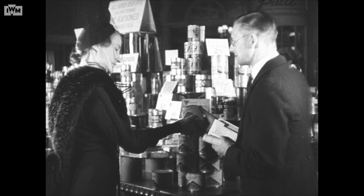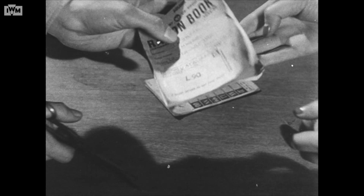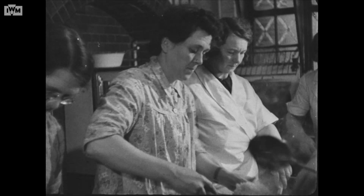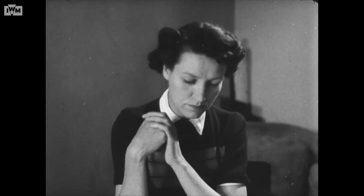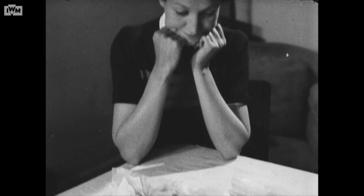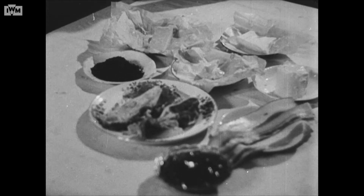But wait a minute, how did the government get away with that? With increased taxes, reduced personal freedoms, and constant shortages, people were really suffering. So how did they get citizens to give what little they had left to the government? The main way they actually got people to put their hand in their pocket and buy war bonds was using propaganda.